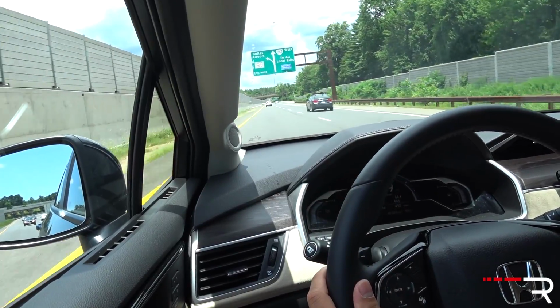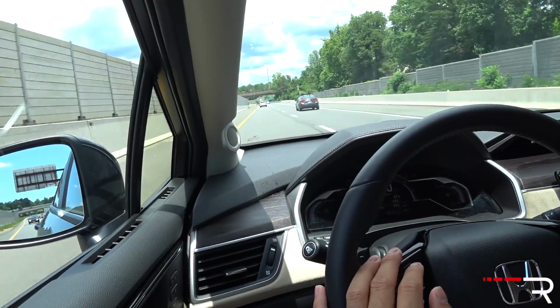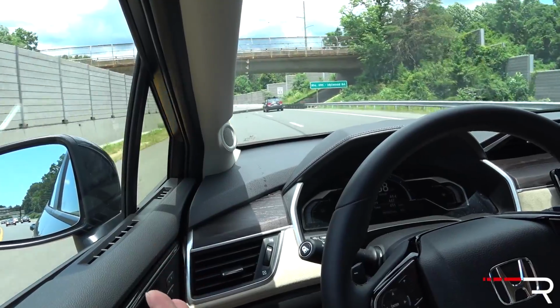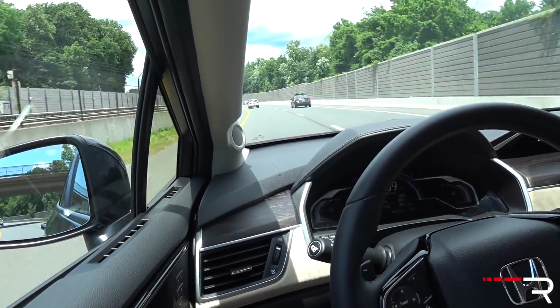Now let's talk a little bit about the Honda Sensing, because this does have the active lane keep assist. It has full stop and go adaptive cruise control. So around this gentle curve here, I'm gonna see if it's turning the wheel for me. It does, it should, yes, but it doesn't really turn very well. So instead you look like you're drunk, but I just wanted to show you that for demonstration purposes.